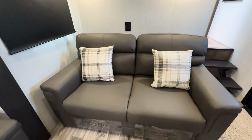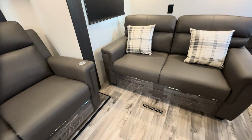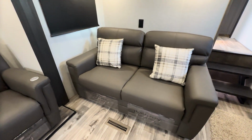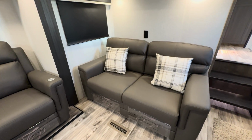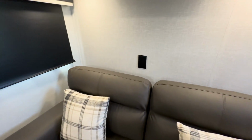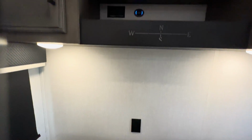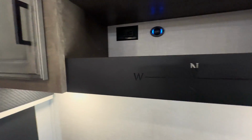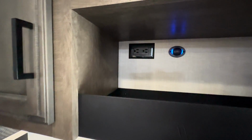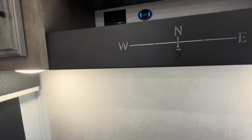Next up, you got your couch, which also turns into a pull-out sofa. I know it might not look like it fits, but it did. I tested it out, trust me. That can sleep 2 or maybe 1 kid, depending on how big they are, for some additional sleeping space. You got outlets back there for anyone sitting on this or sleeping on this. Above, more outlets and Bluetooth ports. You got a little shelf here with the north, south, east, and west directions. More cabinet space up here as well.